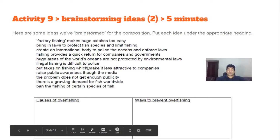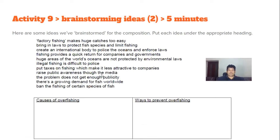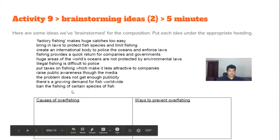Fishing provides a quick return for companies and governments. So it should be in the causes. Huge areas of the world's oceans are not protected. It should be over here. Now, illegal fishing is difficult to police. Yes, this is also a cause. Put taxes on fishing, which make it less attractive to companies. Yes, it should be over here in the ways to prevent. Raise public awareness through the media. It should be over here in the ways to prevent.